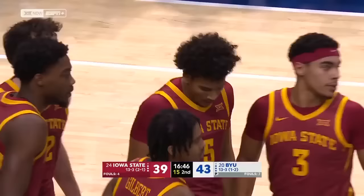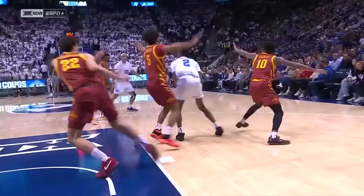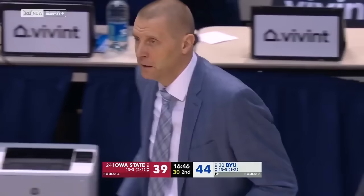So BYU looking more comfortable. Like I said, they've kind of figured out or gained confidence in how to attack Iowa State. We'll look at Hall right here, hit the seam. The gap's there. Well, this is a great look. And Hall does such a great job of not getting too deep. He knows when to hold up, when to set up his teammate. And Mark Pope certainly likes that.